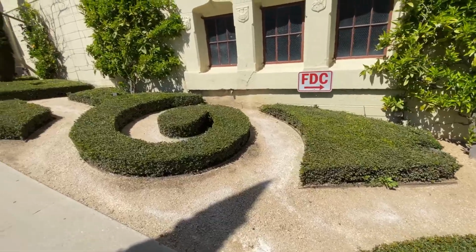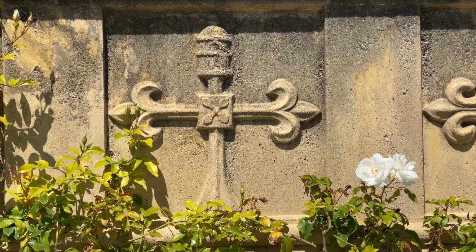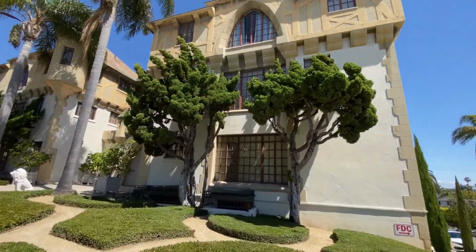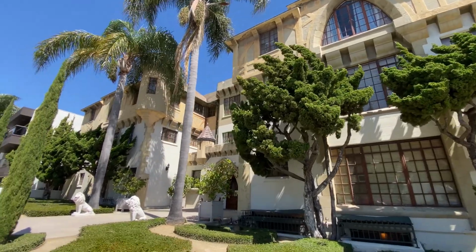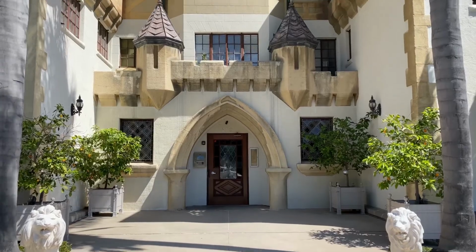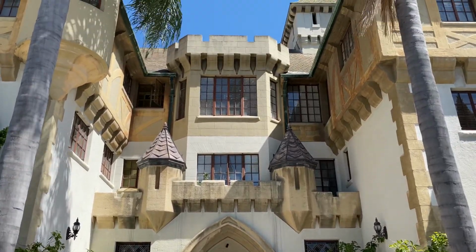Still going down on Shaw, I'm making my way up a slight incline where I run across these beautifully ornate looking bushes along the side of the iconic Gatonia apartment complex. Built in 1930, the building was named after the guy who built it, George Thomas Gayton. This building looks like a movie set. You'd swear some kind of royalty once lived in this castle.